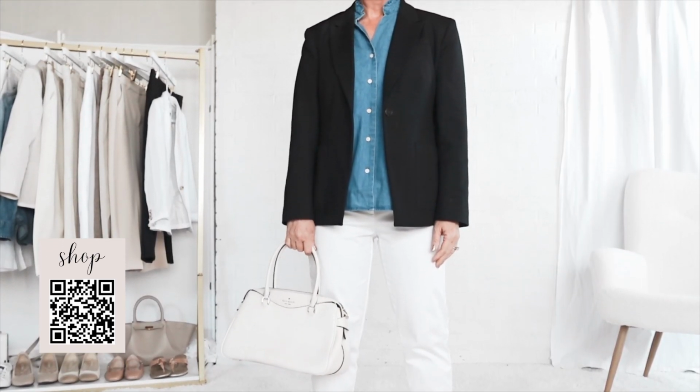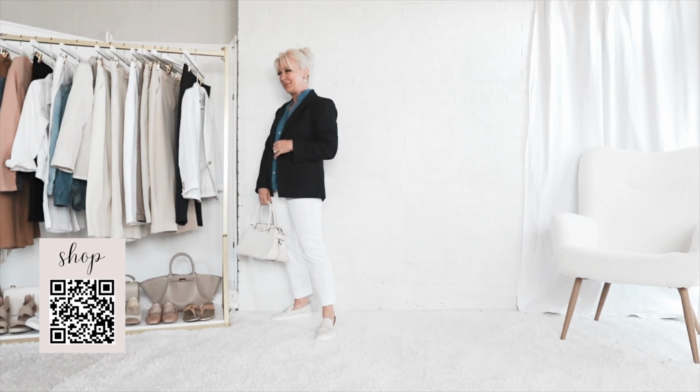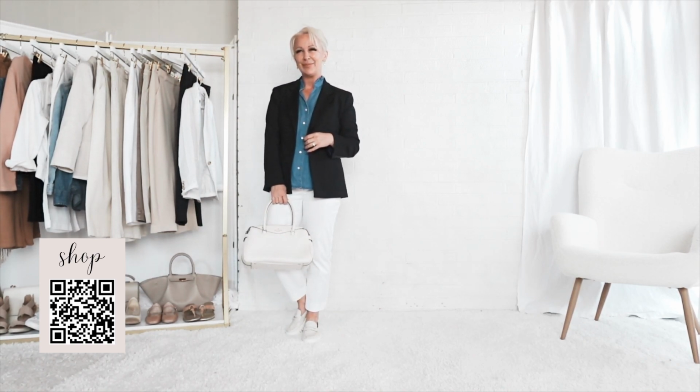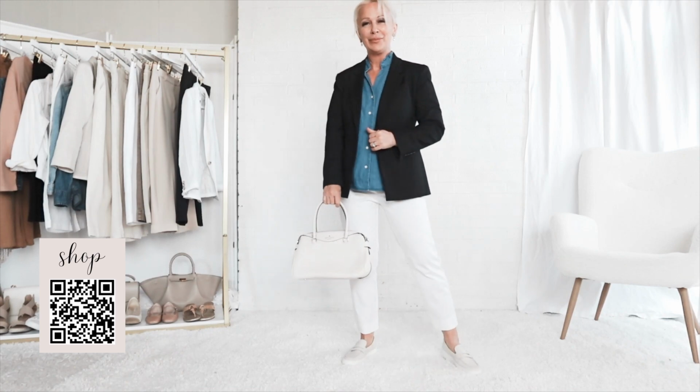I love this outfit for a lunch look, brunch, coffee, errands. The shoes are so comfortable. It's elevated and smart, but still casual. This outfit exemplifies that comfort and style can be achieved in the same look.